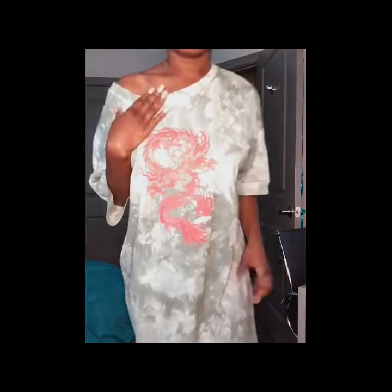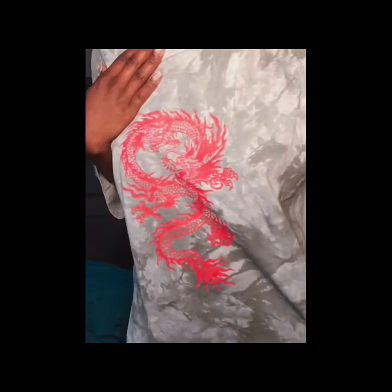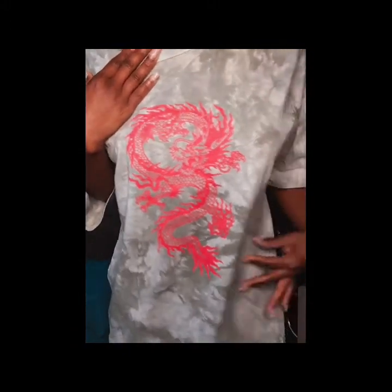Like a dress tee in a sense. Got the dragon in the middle. I think it's really, really dope. So dope, y'all. You can wear these with some Forces, or if you just want to be simple, wear it with some sandals. Either way, but I really like this.